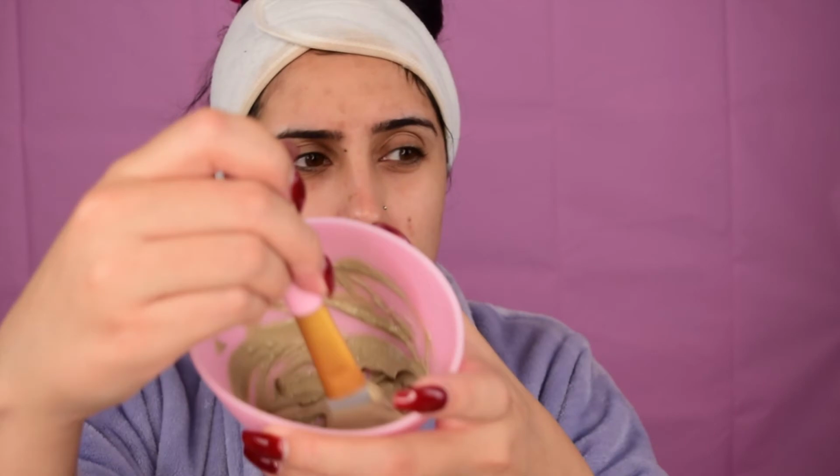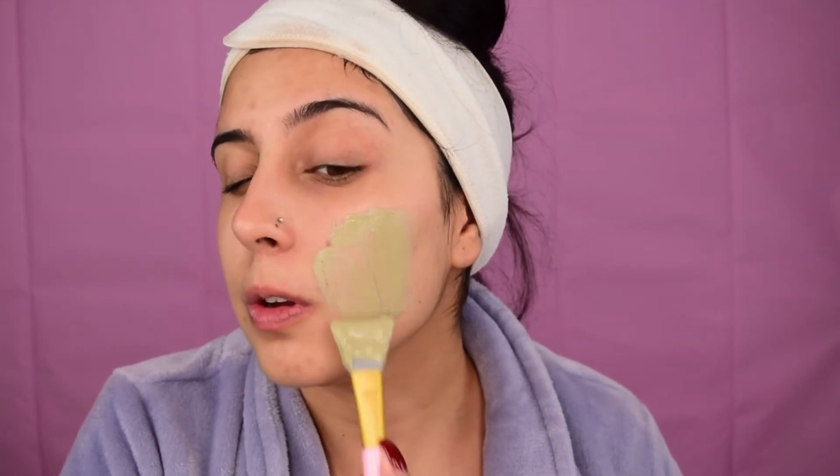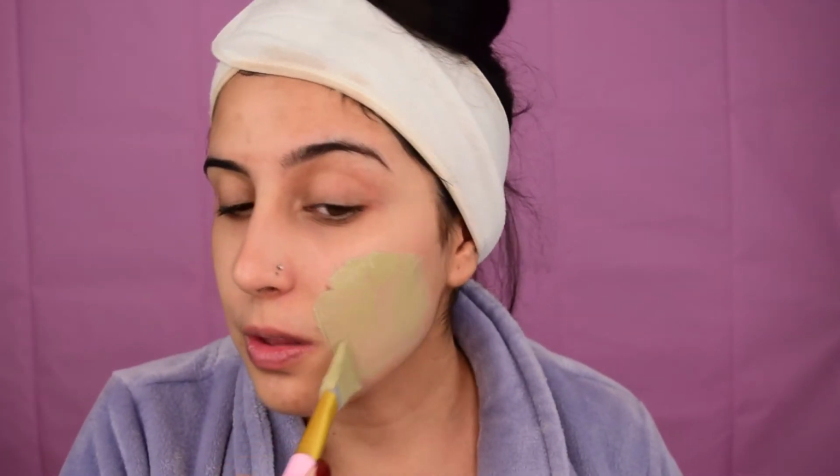And then I'm gonna take my apple cider vinegar and pour a little bit in and see what happens. And then if I need to, I'll add a little bit more apple cider vinegar or a little bit more of the clay mask until it's the consistency I want. Okay, so I like this creamy, thicker consistency. I find that it goes on better. You can put it all over your face or you can just put it in the areas you feel need help.